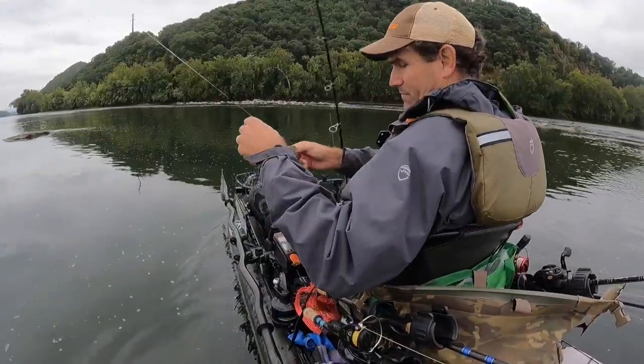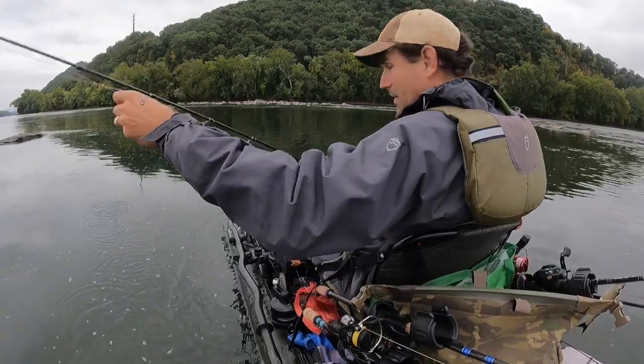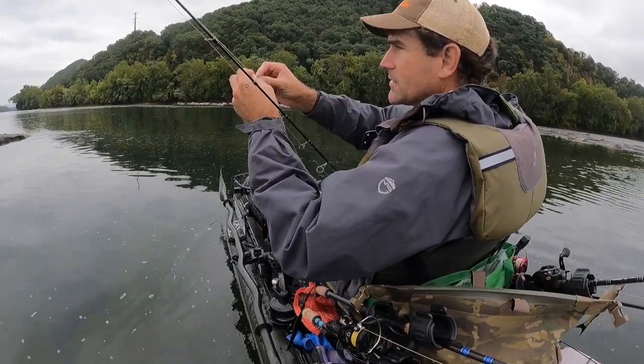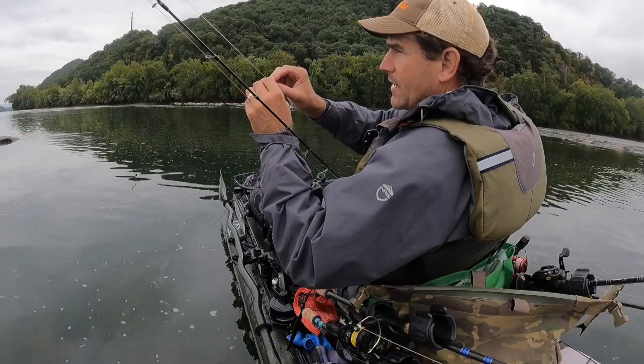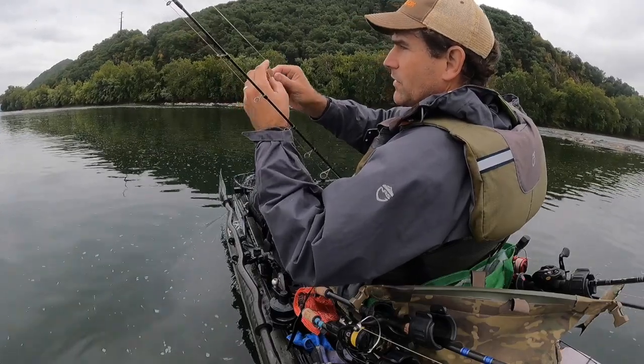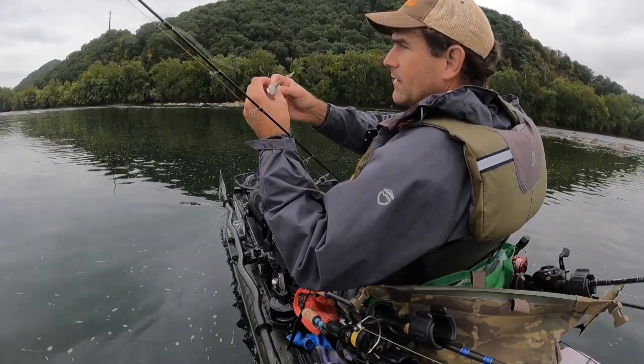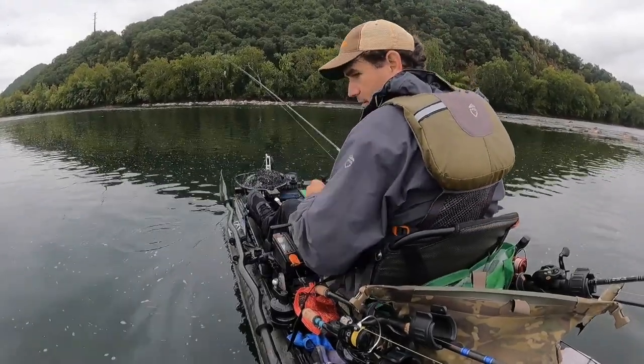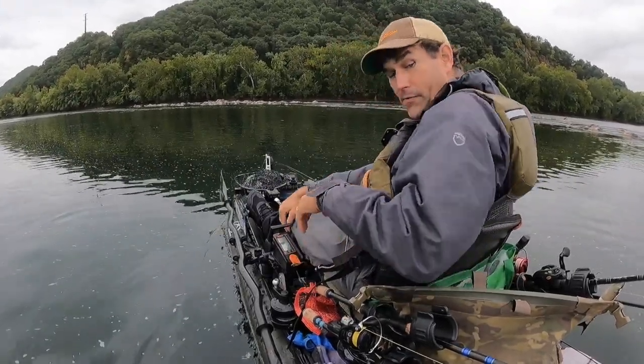Did see a bigger one chase it though. It might be time to come back and throw some baits that they will chase. The air is moving a little different. You know, sometimes when the wind shifts, it makes sense to try power fishing again.